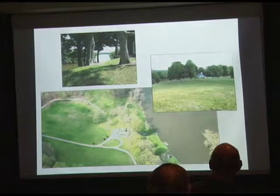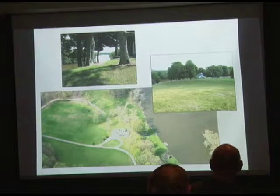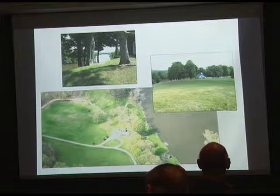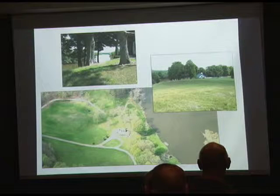These are just some more views of the property. There is one structure on the property. It's on this big bluff overlooking the river. In fact, this shot here is right by the house. It's on this big bluff. You don't see any development in any direction, and it's just a gorgeous spot. So we just bought it.